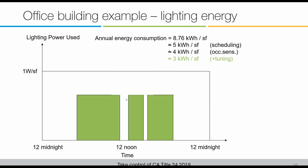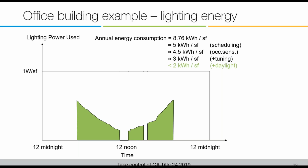Next thing we can add in is that tuning. So as we start to tune the fixtures down, we can get even lower. And as you'll notice, our annual energy consumption, as we've applied these strategies, right off the bat, we dropped about a third off of it. Then we dropped more than half by adding occupancy sensing. Then we're dropping down to almost 1/3 of the original, a little over 1/3 of the original by adding tuning. And then finally, if we add in daylighting, we can get down to less than 1/4 of our original annual energy consumption.